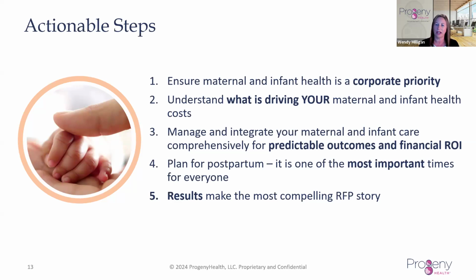So looking at that strategy from a comprehensive standpoint, first of all, thinking back to our poll question, ensure that maternal and infant health is a corporate priority. This isn't something that just lands in a pop health area or in a utilization management team, in a case management team. It takes your entire organization. It takes the resources in your health equity area. What are you doing there? How do you make sure that all of these resources are coming together to circle around these families to make sure that every need that's identified has an opportunity for resolution?